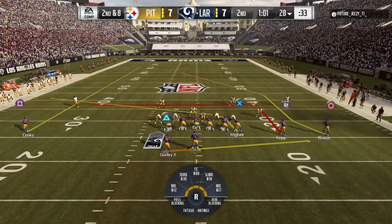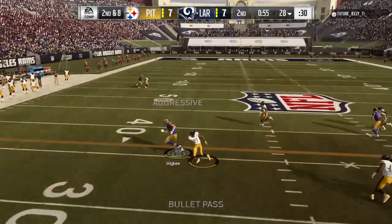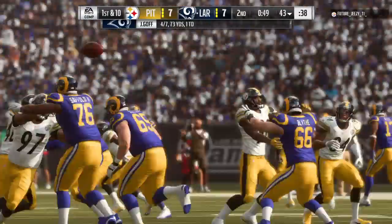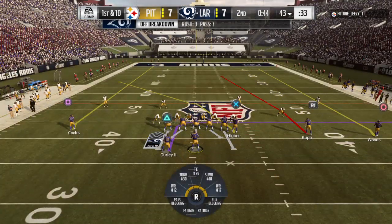Well, if the coaching staff's doing a good job upstairs, they'll file away what they just saw from the defense right there. They sold out to stop that running play. I'd say keep that in mind. If they want to try that again, go play action, hit him over the top. And they get him down, but not before he takes it across the 40-yard line. First down, L.A. Goff finding Higbee.